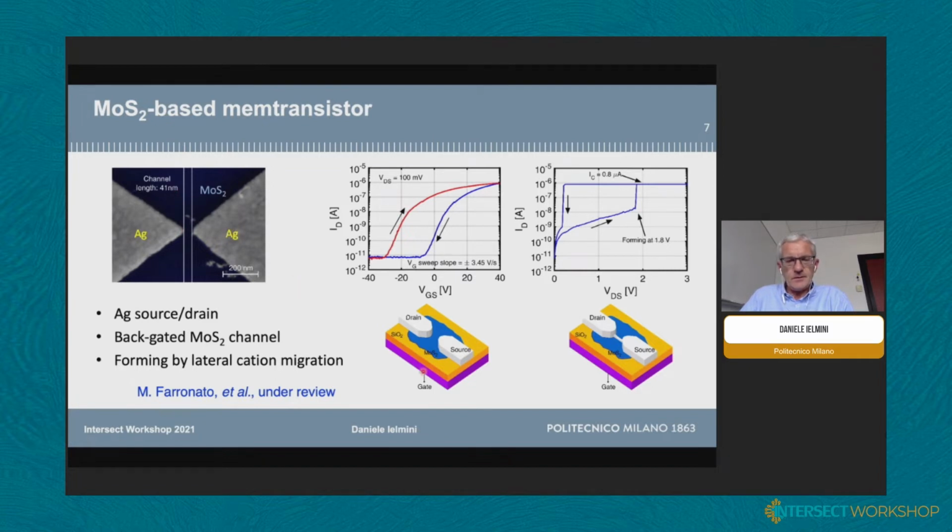So we have three terminals, and we can operate this device pretty much as a transistor by changing the gate voltage and looking at the current at relatively low source-drain voltage, 100 millivolts in this case. So we can see a very large swing from off state to on state. We also see large hysteresis, and this is mainly because of the interface states in between the MoS2 and the silicon oxide that can be charged by electrons or discharged.